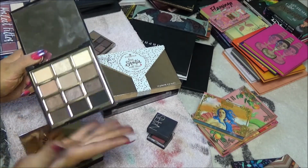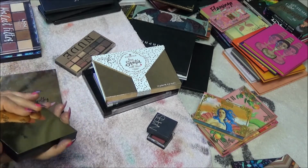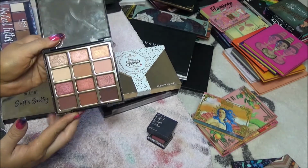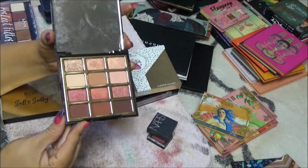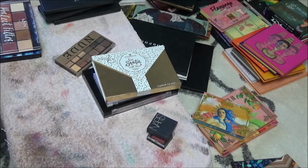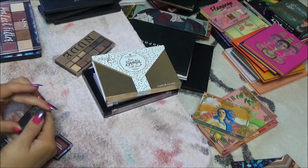And the shimmers are kind of more muted, and the mattes really are amazing, honestly, in these palettes. This one is my favorite. This is the Pure Passion, because it's burgundy, of course, like duh. So yeah, I'm gonna keep those. I've got a couple little eyeshadows here.